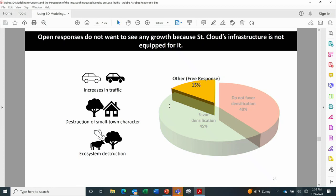They express increase in traffic concerns again. Again, destruction of small town character and ecosystem destruction.